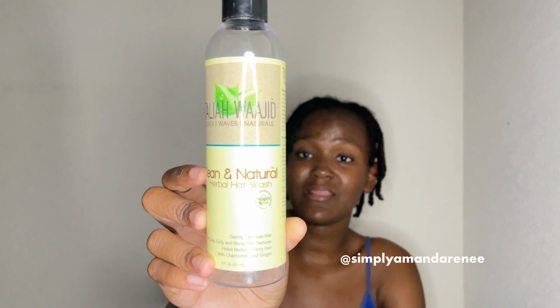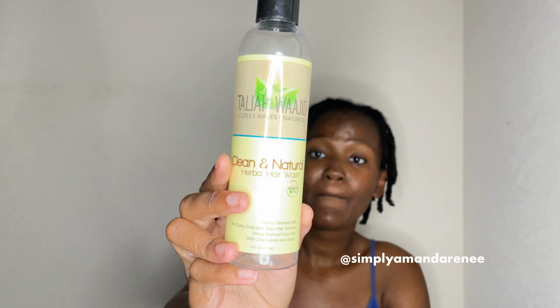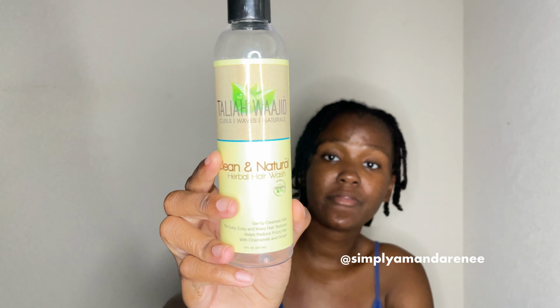Didn't strip my hair too badly because there was still some moisture that I got in the end, but when I say that it cleaned my hair, it cleaned my hair. And this is again on the affordable side of natural hair care. So if you're looking for a clarifying shampoo which is from a brand that is again woman owned and woman founded, definitely check this shampoo out, and based on that I will definitely be repurchasing this. Not right now, but it's definitely a repurchase for me.